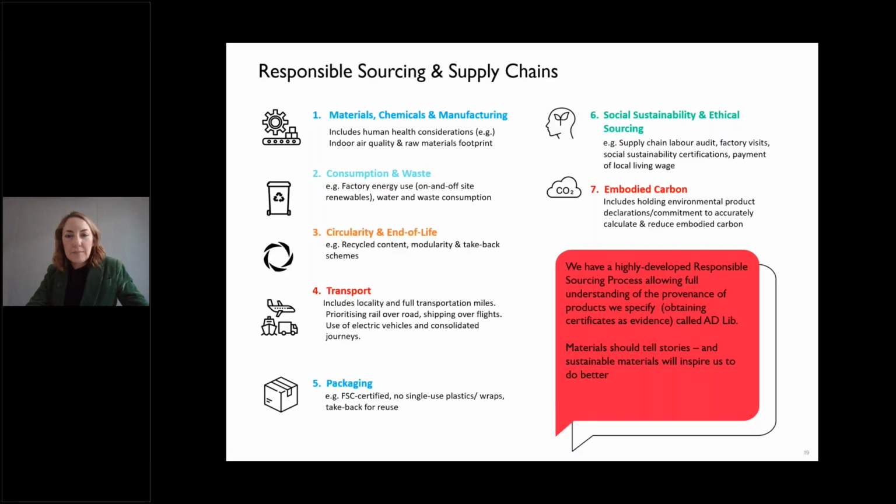So at TP Bennett, we have developed a responsible sourcing process. So it's a web-based application where we talk to suppliers about these 7 different areas. This is one way we're bridging the gap by actually engaging with the suppliers at an early stage and really understanding what it means for them and removing some of that opacity that's traditionally been around the supply chain.